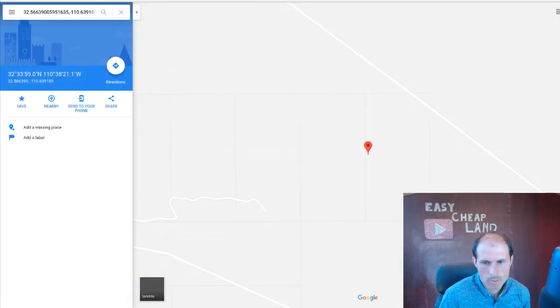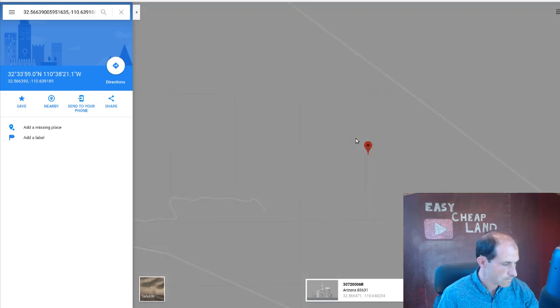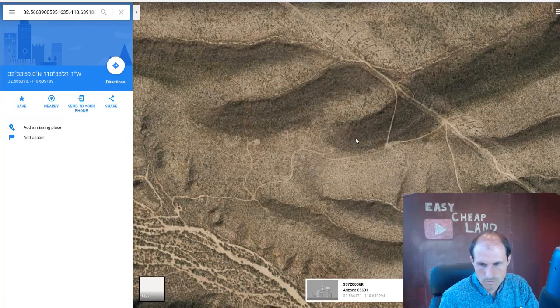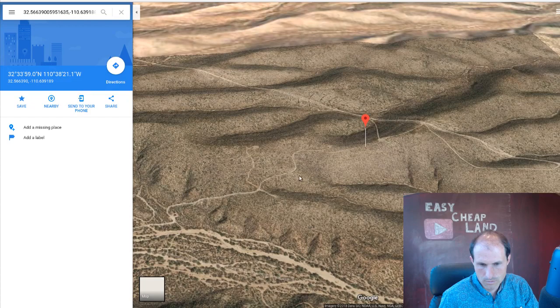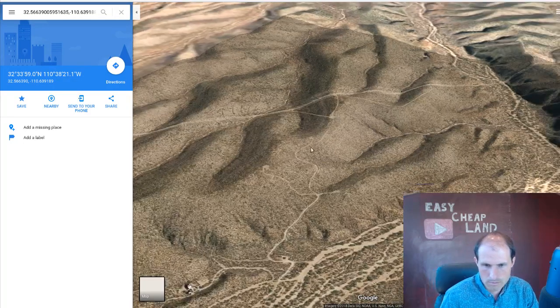Tell you why I'm buried in paperwork all the time, because people keep saying, you know, buy this, sell this, sell this. So the property's in here, right? So let's see if we can figure out topography.